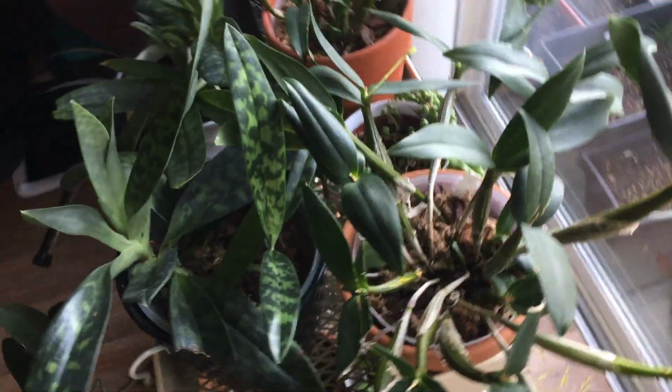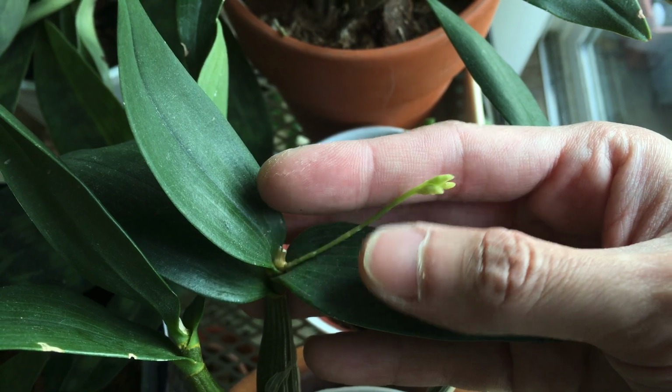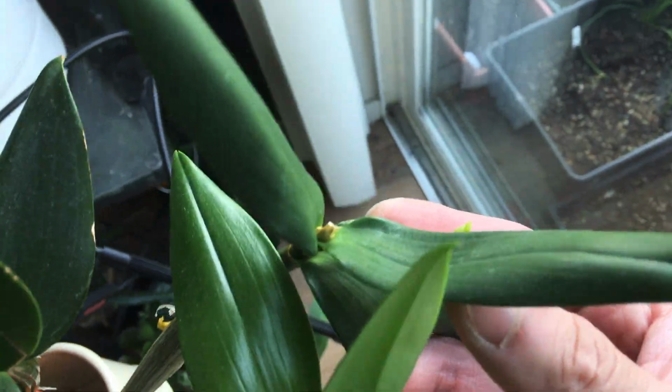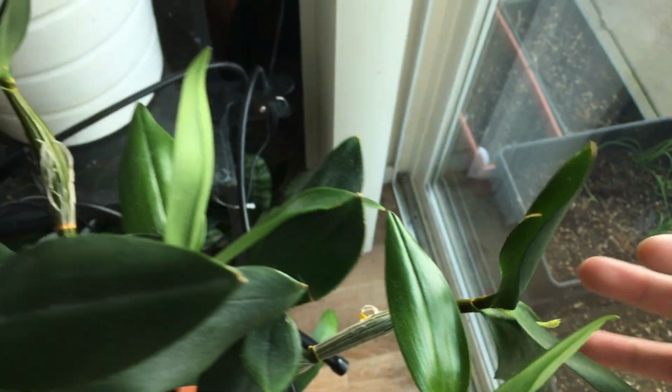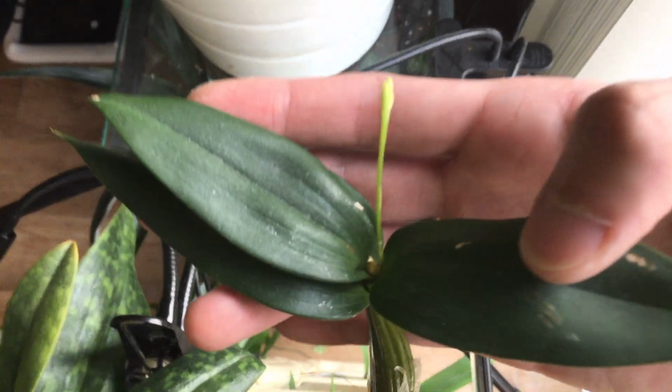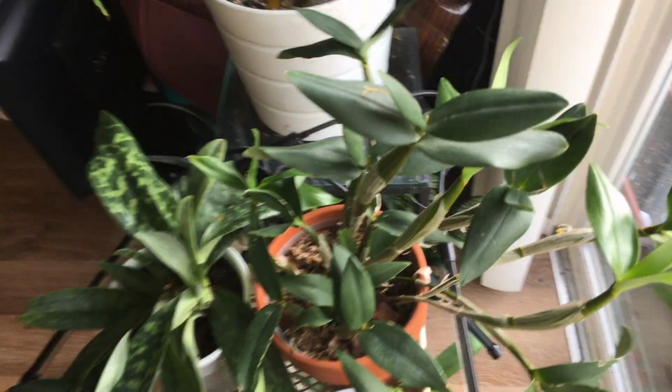The mini snowflake dendrobium is flowering actually. You can see right here is a flower stalk, and the other plant is sending out this flower stalk over here, and another flower stalk over here. So we have a total of 3 flower stalks from dendrobium so far.